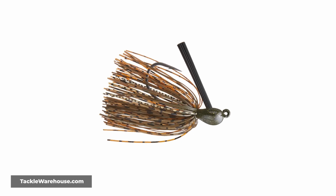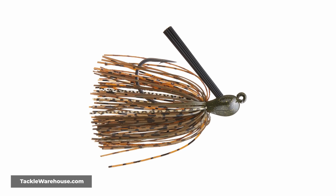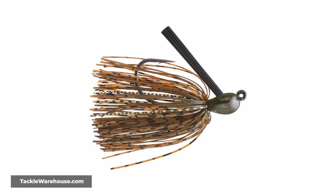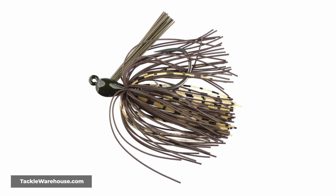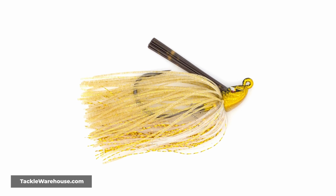He's a big believer in gold accents in his skirts for more bites. Not sure if you can see it in this pic of Golden Craw, but that's basically green pumpkin with a little orange in there and some gold flake. And this color, Old School Brown, has gold in it too. Then for the full gold member treatment, check out this Goldilocks color of ARC's Wes Logan swim jig.